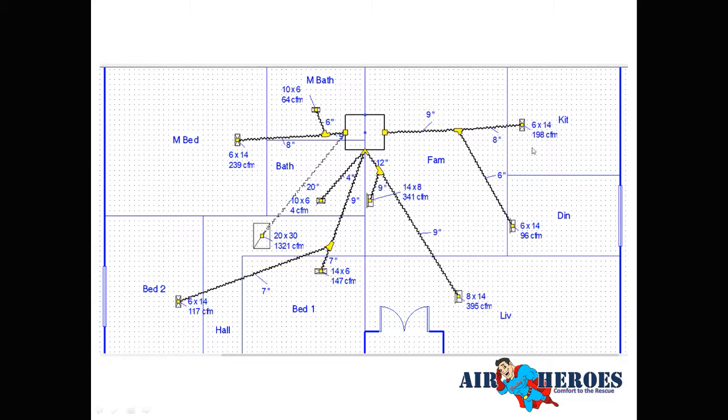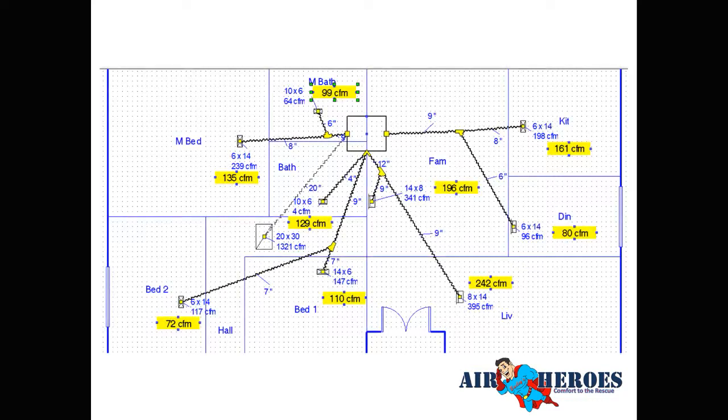So I've got all these CFMs that I'm supposed to have. So when we went in and tested the house, I did the measurement, how I come up with that 1150 CFM, and the way we get that is we go around the house and we measure the airflow. Like this bathroom, it's getting 99 CFM, and the master bath is supposed to be 64. Look at the master bedroom. 239 is what it's supposed to be getting, but we measured 135.